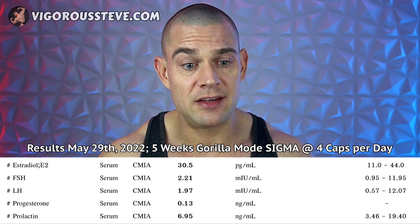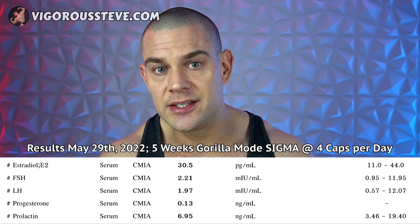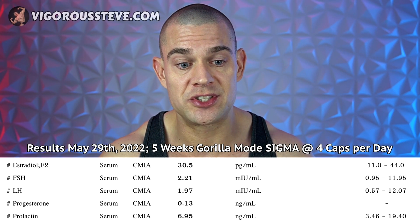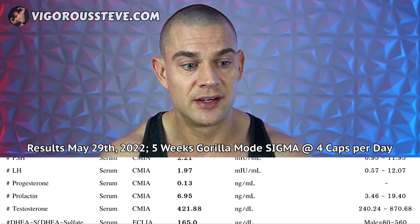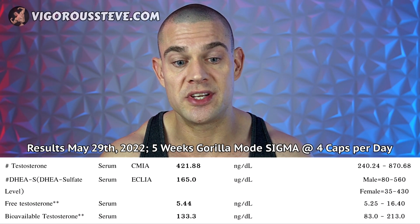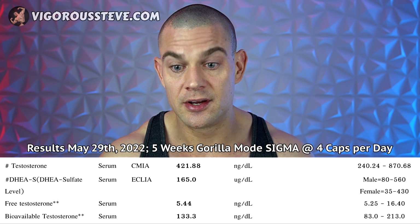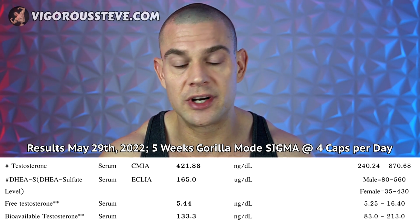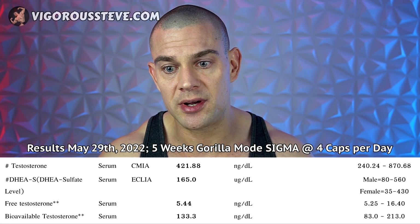Progesterone came up slightly from 0.1 to 0.13 nanograms per milliliter. Prolactin stayed pretty much the same, give or take, 6.8, 6.95 nanograms per milliliter. Again, testosterone came up from 227 to 222 nanograms per deciliter, so that's almost a doubling, but certainly a noticeable difference. I did get stronger while using Gorilla Mode Sigma.